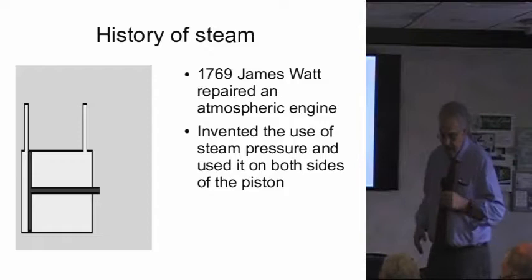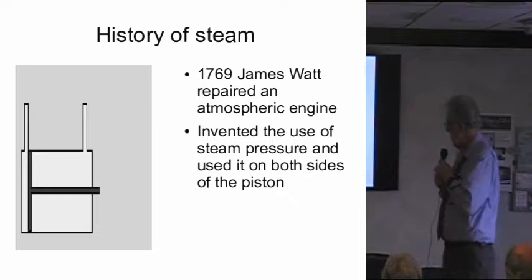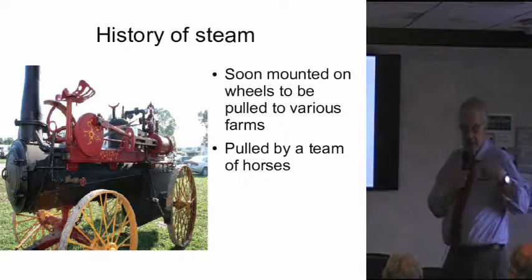Yeah. Now, James Watt did not apply this to land vehicles. He came up with this, made a lot of improvements, and he applied it to ships. However, it was soon realized that this engine could be made to spin a shaft or spin a pulley.